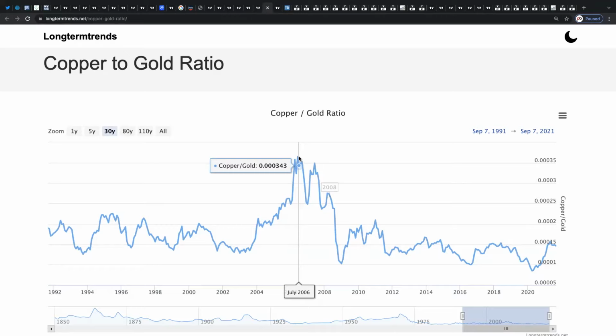If it is recovering, interest rates will go up, and you're going to make a lot more money in oil and copper plays compared to gold and silver. And so this could be just getting started here when we look at the period that we're interested in, 2002 to 2006.